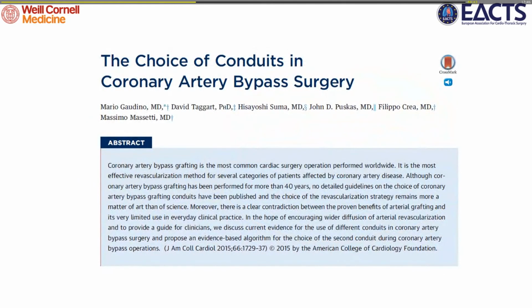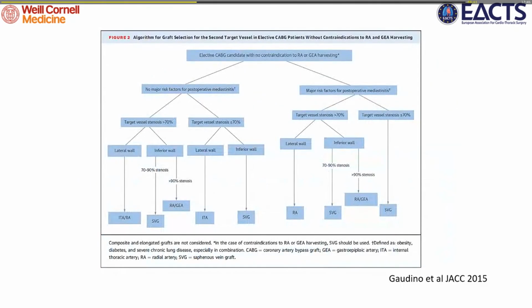So, a few years ago, we published this paper where basically we proposed a flow chart for the choice of the conduit. I don't think the flow chart is important, but the key message here is that you really need to individualize your conduits to your patient, and this is probably the most important key for good outcome in this type of surgery. Thank you.